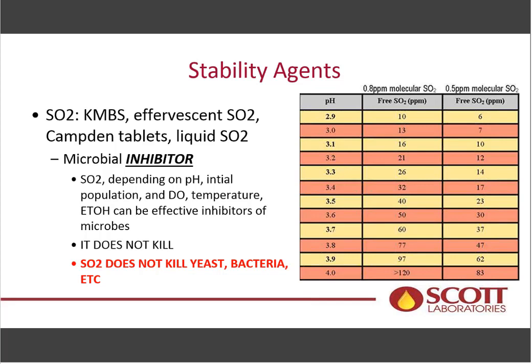Anyways, so SO2, depending on your pH, your initial population, and your dissolved oxygen, temperature, and ethanol, these things work in synergy. And I'll describe the situation. So low dissolved oxygen and relatively low temperatures with elevated alcohol levels and low pHs is a really nice situation to prevent the growth of spoilage microorganisms. You know, there is some magic number around 12.4 to 12.6% alcohol that you get a lot more stability.